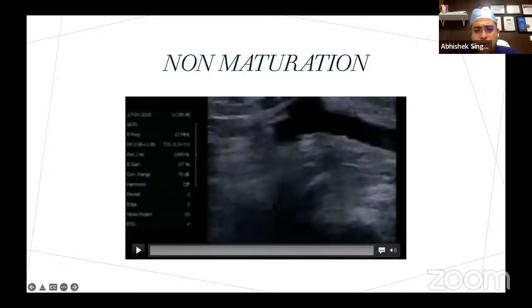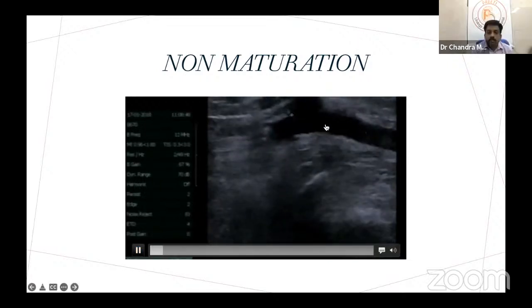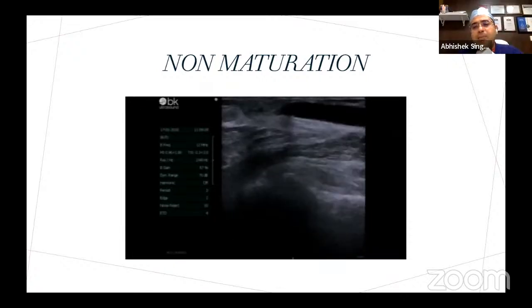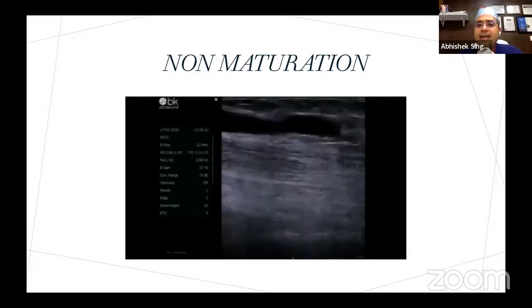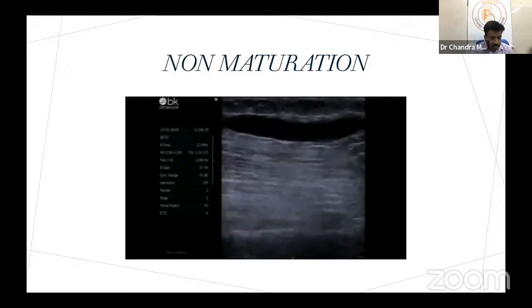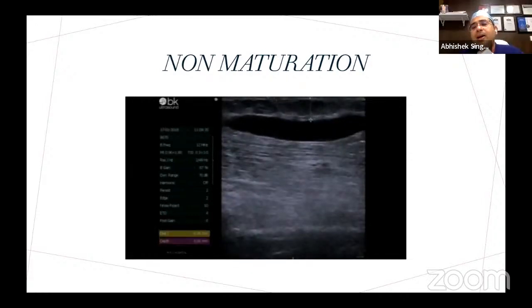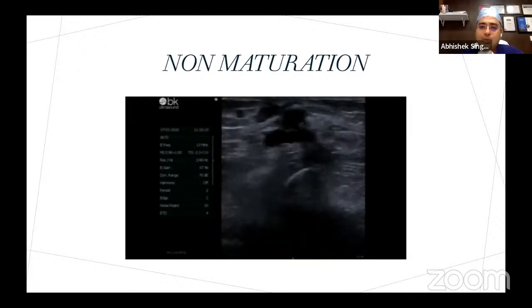Another thing that I want to talk about is once you have made a fistula, it can help you judge if this fistula is doing well or not. It can help you measure the diameter of the fistula, diameter of the outflow tract, distance between the skin and the outflow tract. If they all correspond to the rule of 6, then your fistula is doing fine.